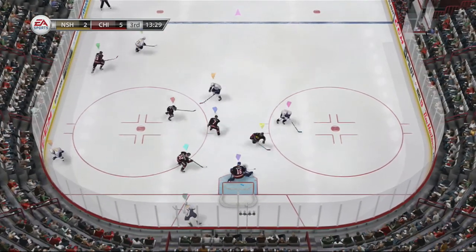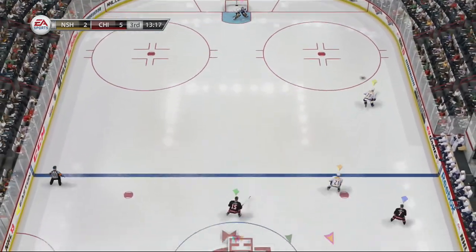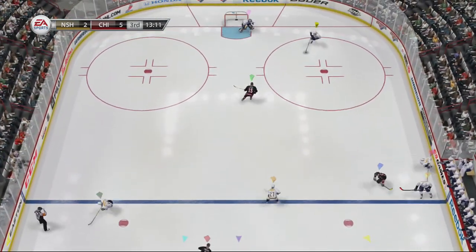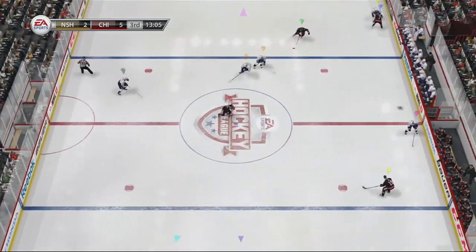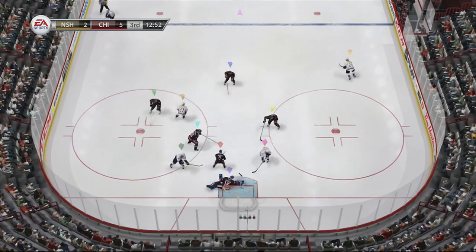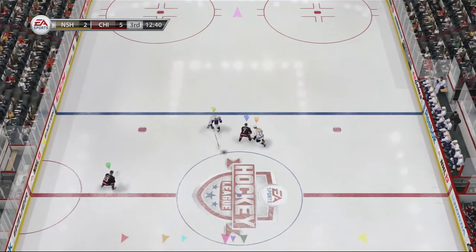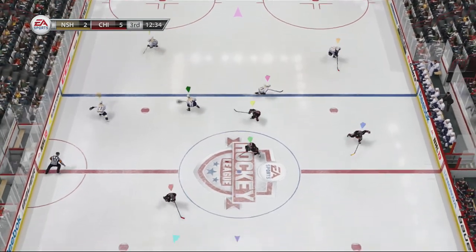Oh, he's leaving everybody behind him. What magic in the offensive end. Oh, great reflexes on that. Makes the save. He gets that one up the wing to Raymond. Good play right there to break it up. Center ice.